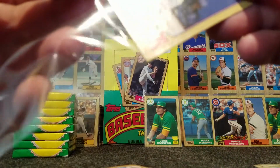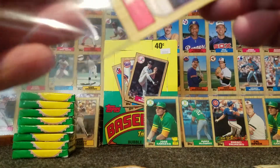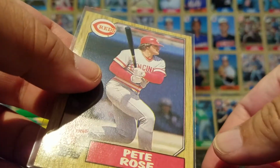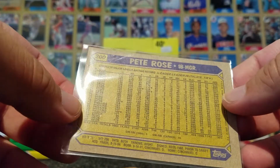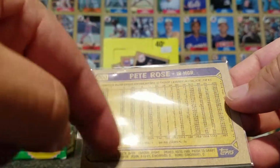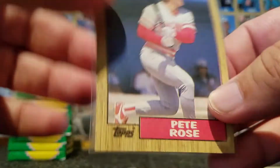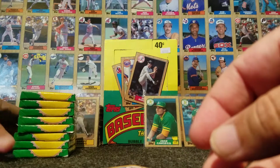Actually, a couple of years before this. It was called Pete and Repeat. Or was it '90? No, I'm sorry, it was '90, '91? '91, Fleer's first or second year that they had a Pete. It was called Pete Repeat, because his son was on the team with him.